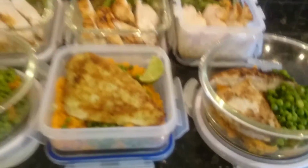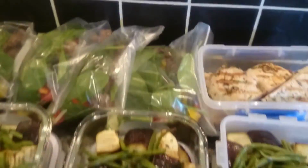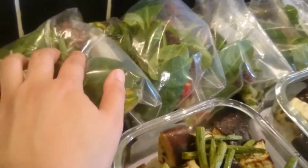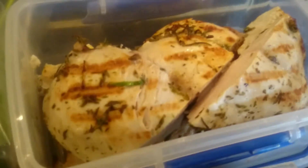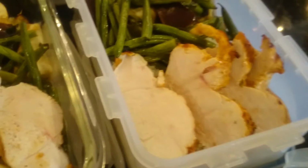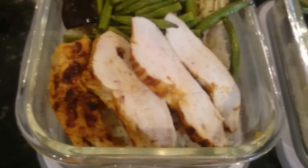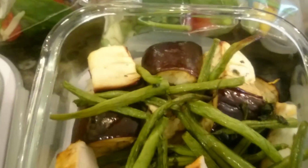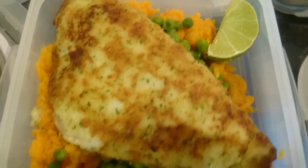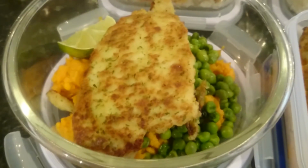Hi guys, I'm all done. We have almost four meals here. We've got my prep for my omelette here with beef, spinach, peppers, spring onion, chili and mozzarella. Over here we've got my Greek style chicken, which is grilled, and I'll be having that with my salads. Here we have my peri-peri chicken with brown rice and mixed vegetables. And then here we've got my fish. This one is swordfish. This is lemon sole with mashed sweet potatoes, minted peas and a lime wedge.